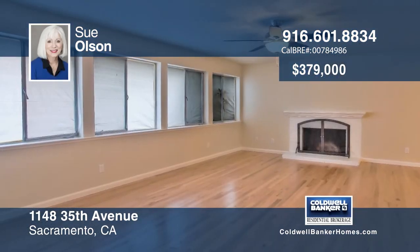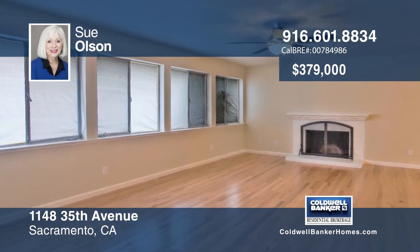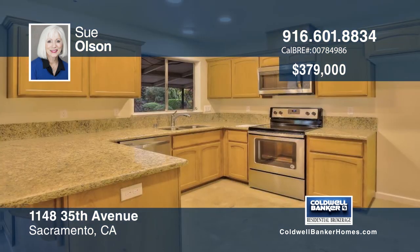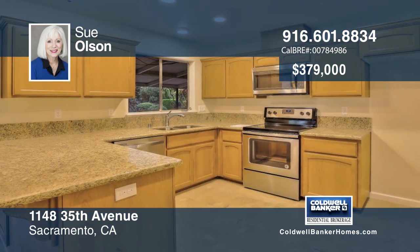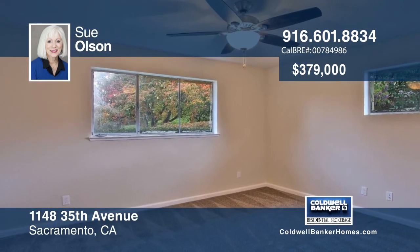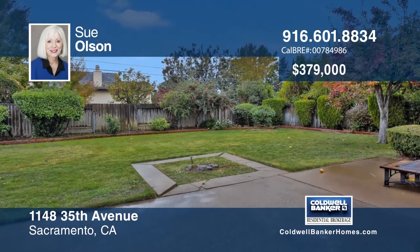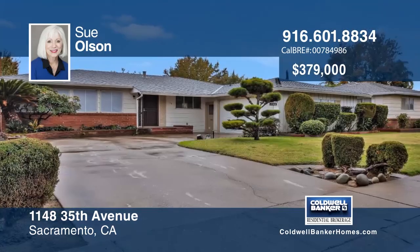This single-story home has been remodeled and is ready for you to move in. The kitchen, flooring, and bathrooms were newly installed this year, and the HVAC and kitchen appliances have been upgraded. This home is priced to sell. Sue Olson would love to tell you more. Give her a call today.